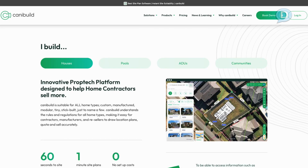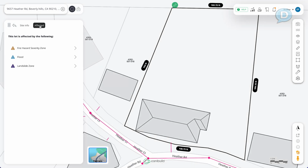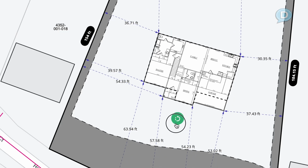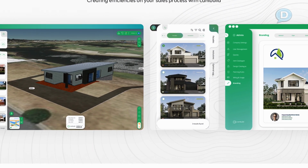Or you can go to CanIBuild.com, put the address in, similar to what you're seeing in the back screen there, place an ADU, automatically check the compliance, move it around in a visual way so your end consumer, so our clients are contractors, their clients can see exactly what they're going to get anywhere in the US straight away in a visual format. So yeah.